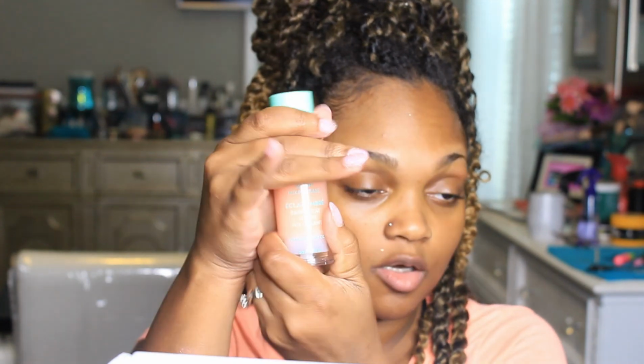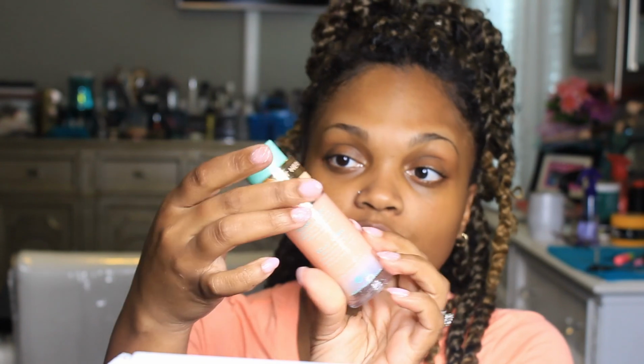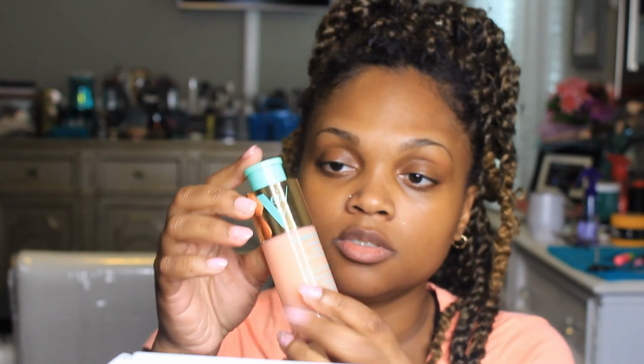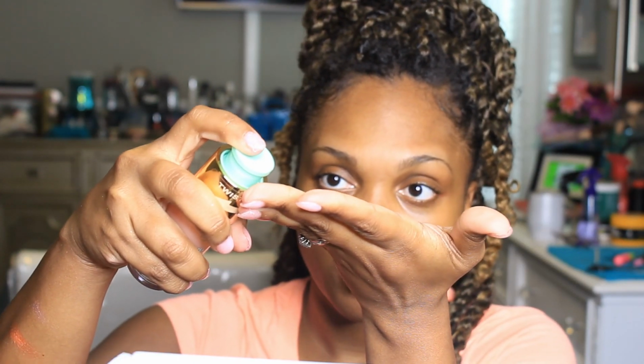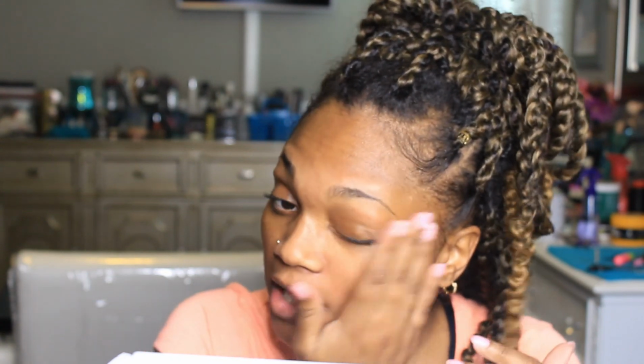Of course, the first thing I'm gonna do is I'm gonna go in with my Veil primer. This is what it looks like. I think the packaging is really, really nifty. You just twist it and then the pump pops up. So I love it. And a little goes a long way. So just a little dab. And I'm just gonna rub that all over my skin. It really is a lightweight primer, but if you have dry skin, this would be perfect for you.